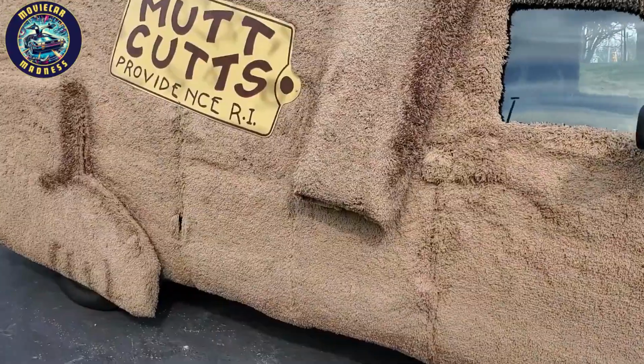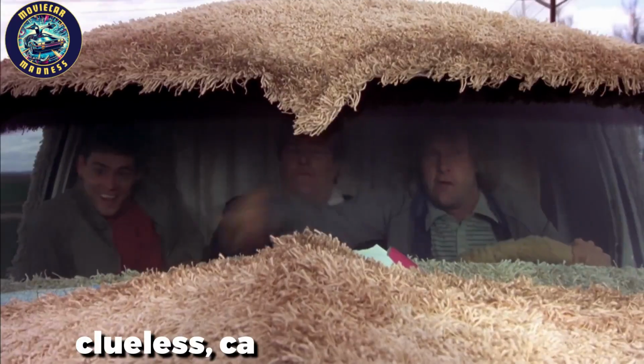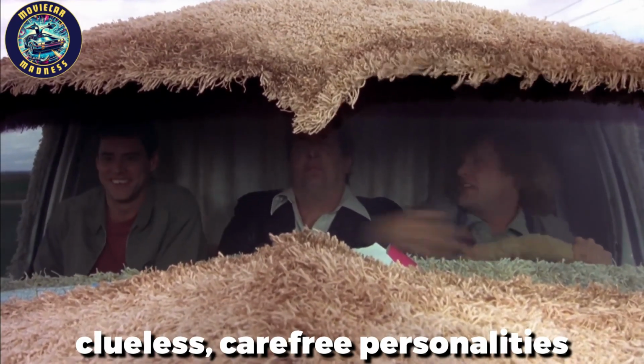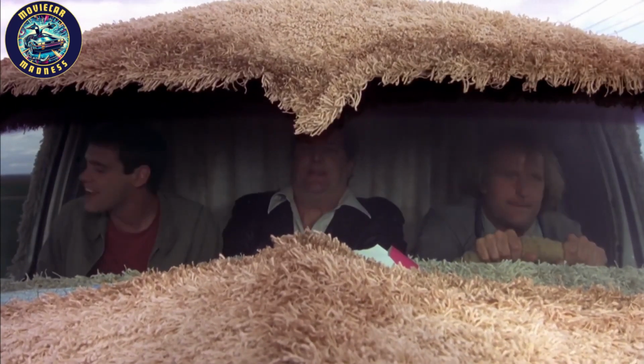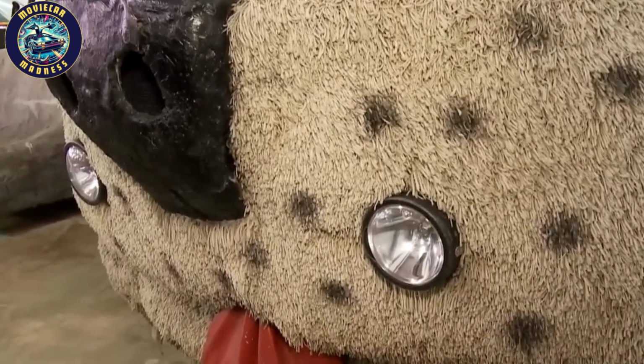The Mutts van wasn't just a ridiculous prop, it was a character in itself. From the floppy tongue to the outrageous fur-covered exterior, it perfectly fit Harry and Lloyd's clueless, carefree personalities. Even decades after the film's release, it remains one of the most recognizable and hilarious movie cars of all time.